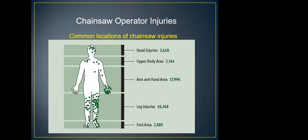Now here's where it broke down when they looked at the different places on the body where injuries occurred from using a chainsaw. And we see the significant number, most of them happen to the legs and below, and also to the left hand. Why the left hand? Well, you're hanging on to the saw with the right hand, and oftentimes you're using your left hand to clear out little branches, things like that, and moving it.